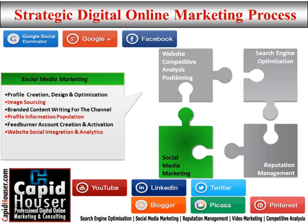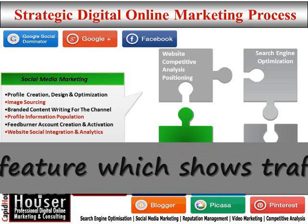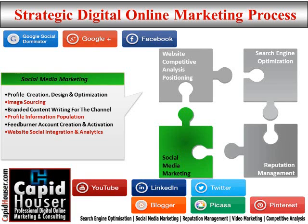Google Analytics has incorporated a social feature, I'm not sure if you're aware of this, which shows traffic and data gathered through social media websites. This is a great tool to measure the efficiency of your social media campaigns, which is why we will install Google Analytics onto the website as part of the social integration. So we will need to get access to your information, so we'll be asking you for information to be able to install this appropriately. And if you already have this installed, we will need to get administrator access to it so we can see where we stand at the beginning of our activities. And again, as we mentioned before, we have dedicated Internet Protocol address services to make sure that we don't encounter any problems with your site's social media local security.